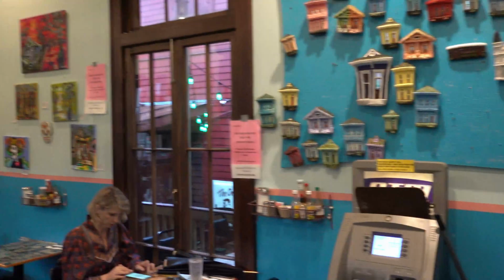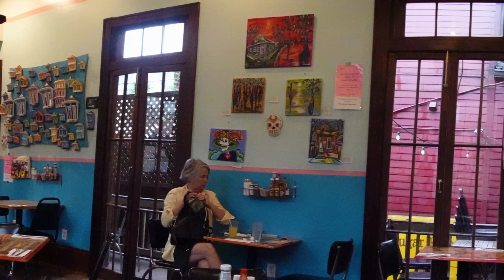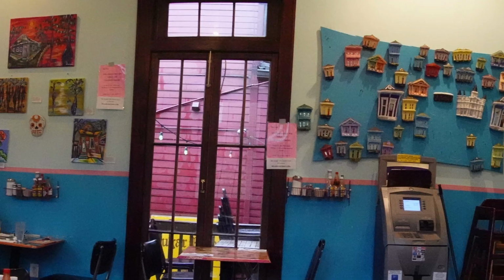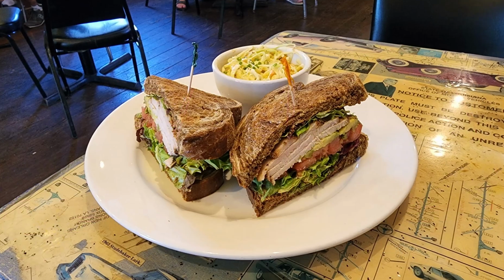Here's what it looked like in 2020, where they had blue walls at the bottom and a little lighter color on the top. It's quite a change. So they certainly have been busy since I last visited in 2020. So it's definitely interesting to see this. Now, the menu here is just like the menu at the original Surrey's we covered in the last video, so we're not going to cover that.